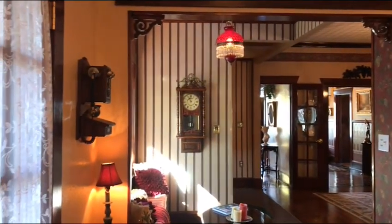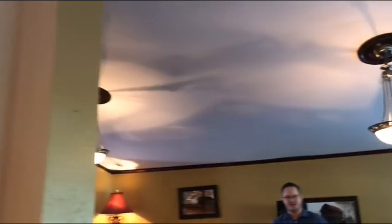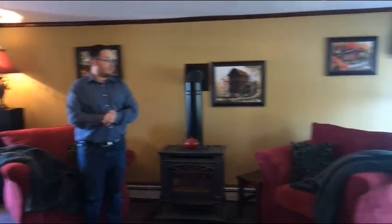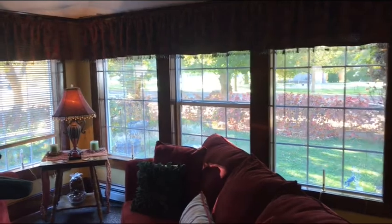As you can see, there's two large rooms that could be considered a living room by today's standards. But this is at the time where people would have spent most of their time in this room here. Now there are some very cool pieces here. There's obviously a lot of furniture in the home that is very in keeping with the style, that does not come with the home but is negotiable for the right offer.